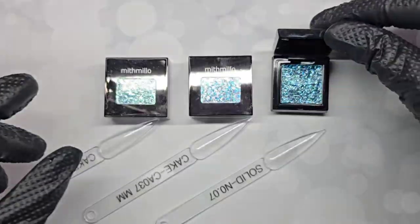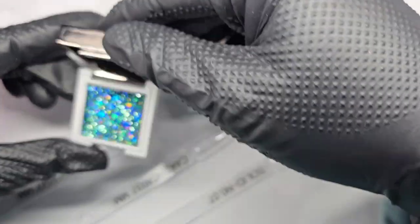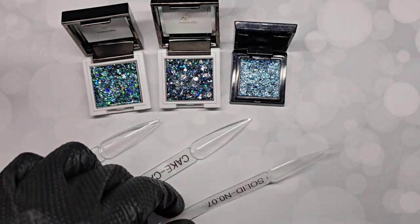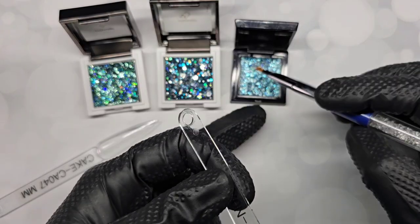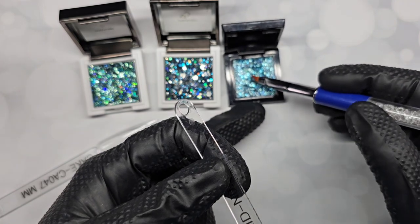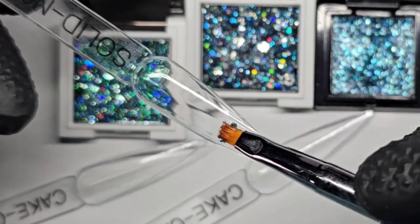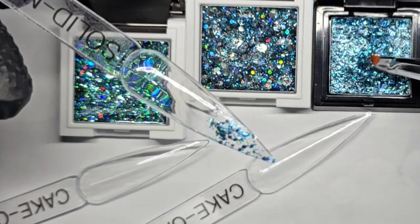Okay, so these ones are the blues. I'm hoping we have a much closer comparison this time. We'll see. I'm going to start with the AliExpress brand. This one looks like just a glitter, with hollow. Nice.